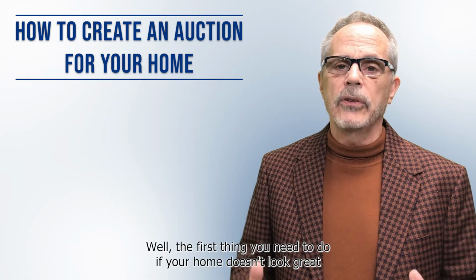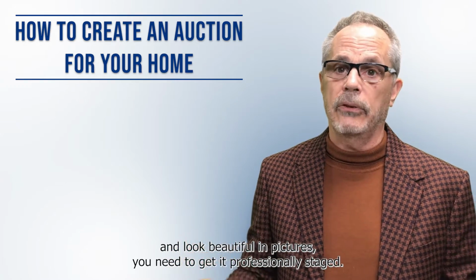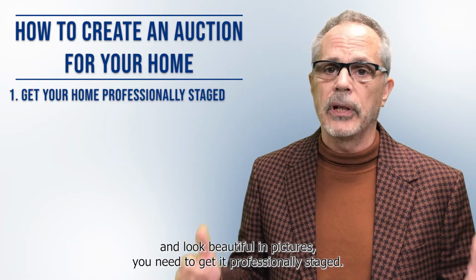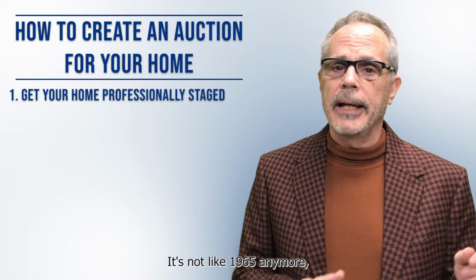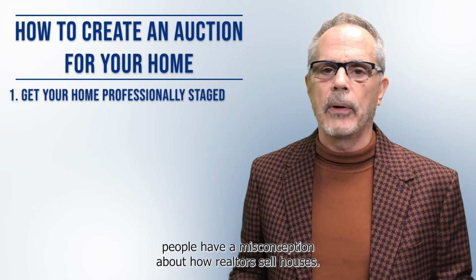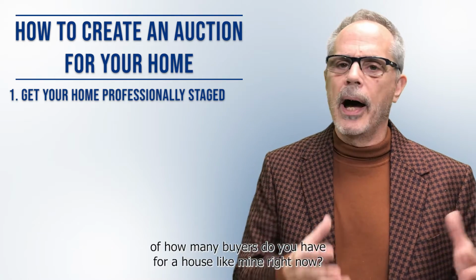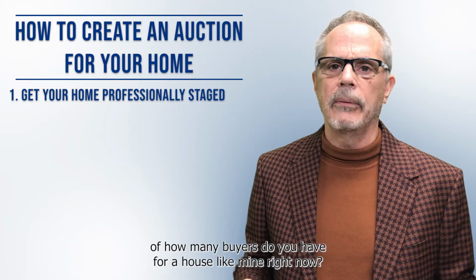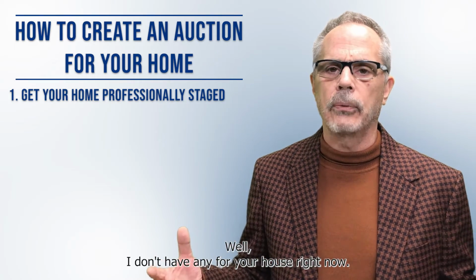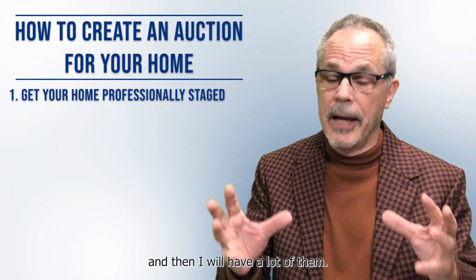Well, the first thing you need to do, if your home doesn't look great and look beautiful in pictures, you need to get it professionally staged. It's not like 1965 anymore for realtors. People have a misconception about how realtors sell houses. I get asked the question, how many buyers do you have for a house like mine right now? Well, I don't have any for your house right now. I won't have any until I market it for you, and then I will have a lot of them.